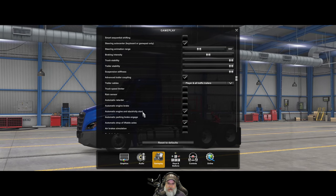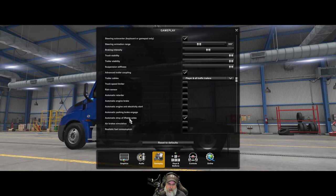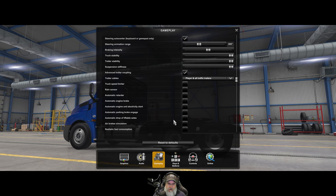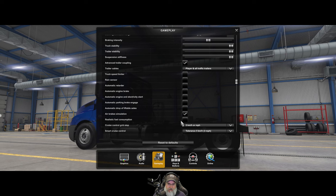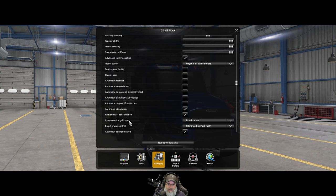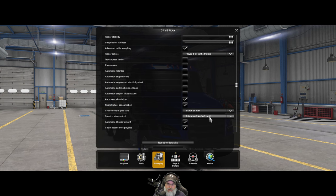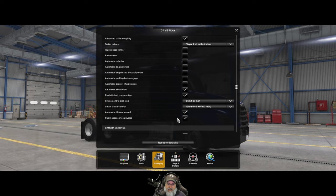Automatic engine and electricity start? No. Automatic parking brake engage? No. Automatic drop of liftable axles? No. Air brake simulation? Yeah, let's turn that on. Realistic fuel consumption? Sure. I hope I don't regret that. Cruise control grid step. Yeah, let's keep that on 5 miles an hour. Smart cruise control tolerance. Automatic blinker turn off. Yes. Cabin accessories physics. Sure.